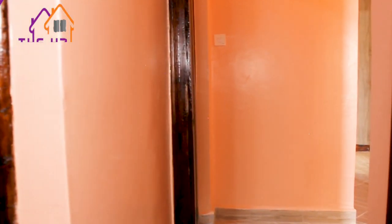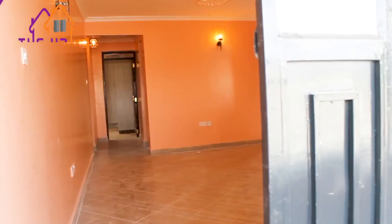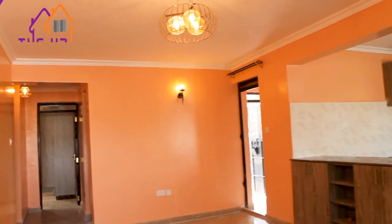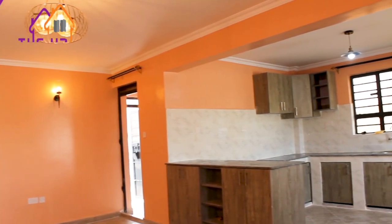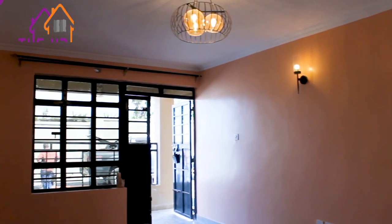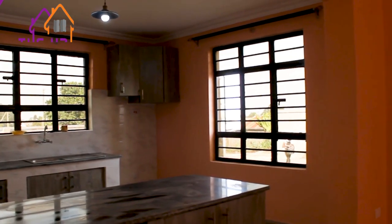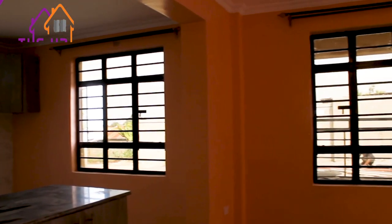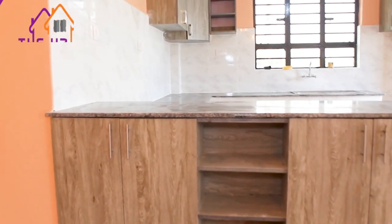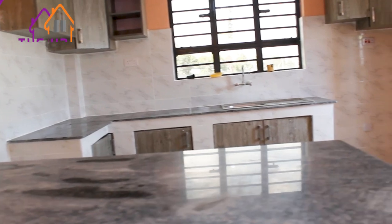This is the living and the dining areas of this apartment, offering beautiful light fixtures and great designs. We are now in the kitchen of the second unit. Notice the tiled backsplash in the kitchen and the spacious storage spaces.